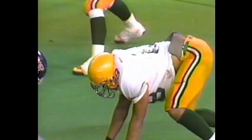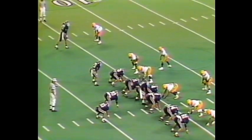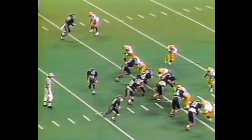3rd and 2, ball at the 15-yard line. 7:04 remaining in quarter number 2. 6-0 Waianae our score. On the option, Freitas keeps it. The 5, touchdown.